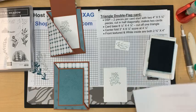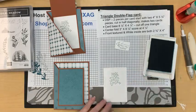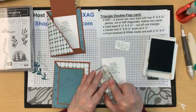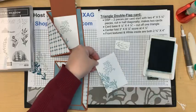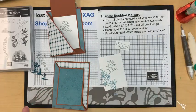All right, and this one I'm going to stamp off on a scrap of paper. Okay, and then huff on it a little bit and just stamp it toward the bottom. So there's that. That's our stamping done. All right.